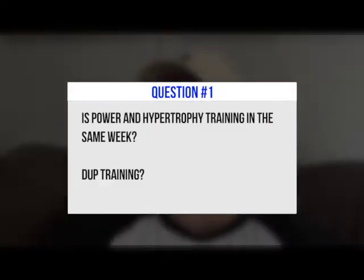So the next question: is it effective to do hypertrophy training and power training in the same week? That's the question. I think in this, we should talk about DUP-type training and how you can, in fact, add hypertrophy and power training within the same week.